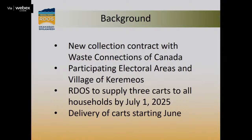This current contract for the RDOS affects all participating electoral areas, which is all electoral areas except for electoral area H and the Village of Keremeos. The RDOS in this contract is required to supply 3 carts to all households by July 1st, 2025, and we expect the delivery of these carts to commence as of June.